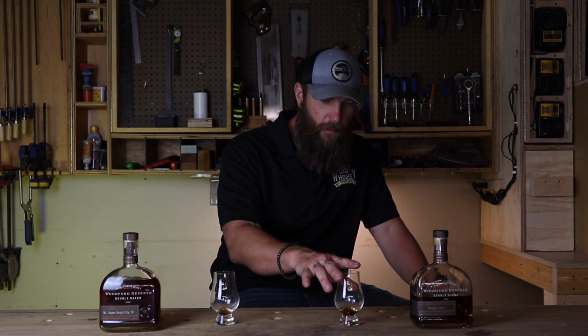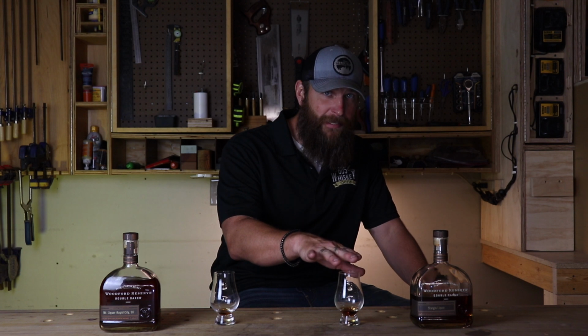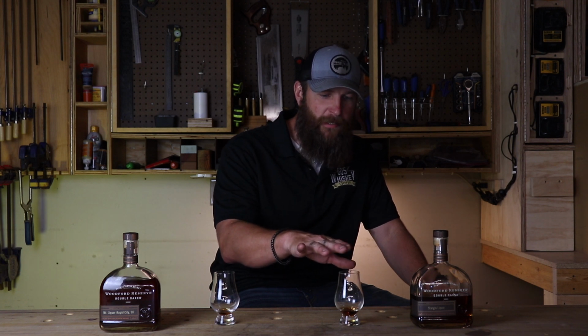So I'm gonna have to double check this. I'm gonna get some water and go back through, but the finish on this was slightly more complex. You got a light burst of a sweet tobacco on the finish, and then the raw spice kind of just rolled in easy.